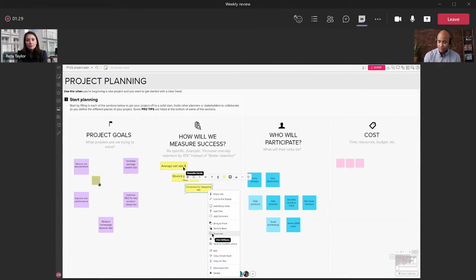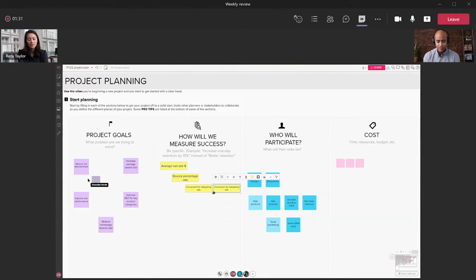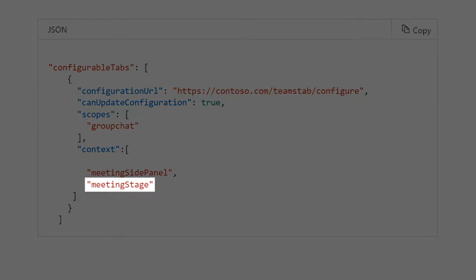Microsoft Teams is all about collaborative teamwork, and this feature just brings it home for applications to enable teamwork within meetings. This is in preview now, and you can integrate by adding the meeting stage context in your app manifest.